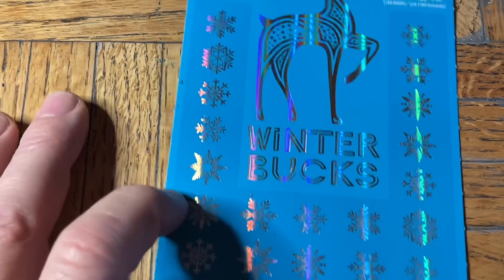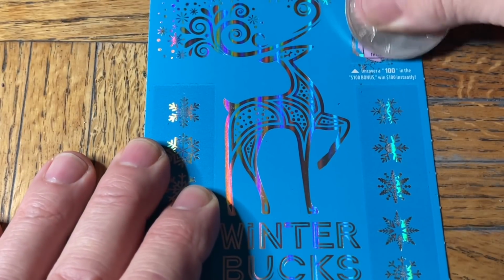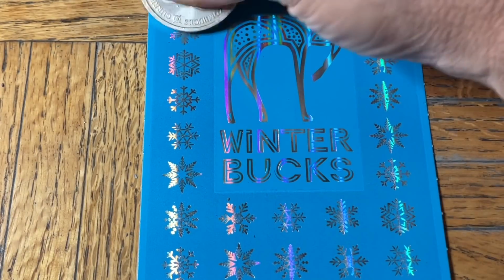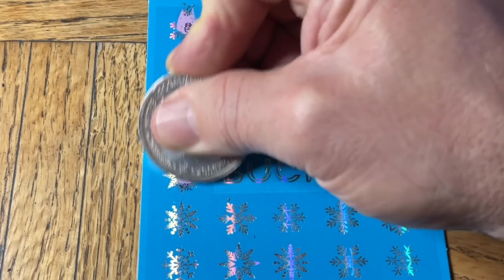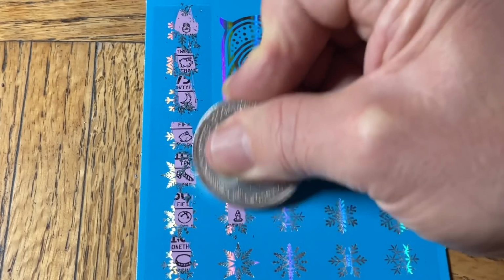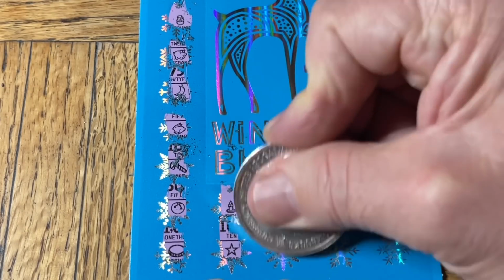Wow. Ticket 006. Nothing. I generally have not liked the holiday tickets. These particular ones have been okay, a little bit better than previous ones. Not great, but a little better. We're hoping that they'll be good again today.